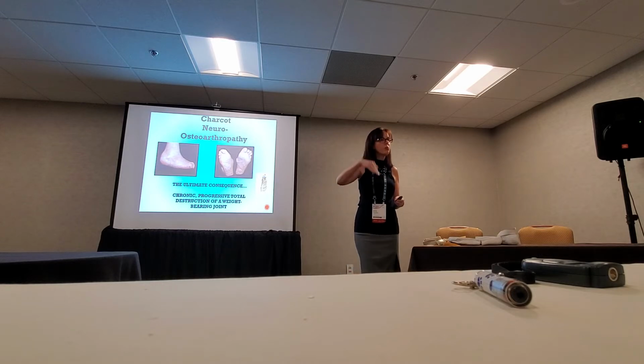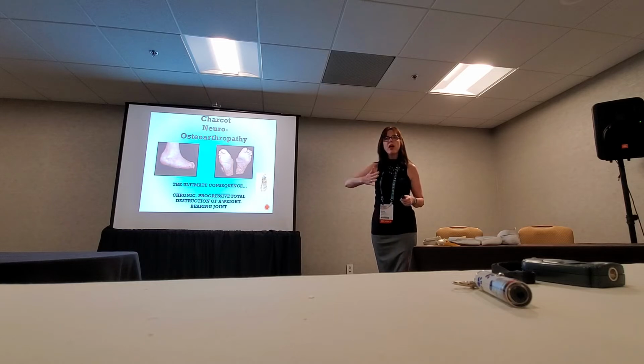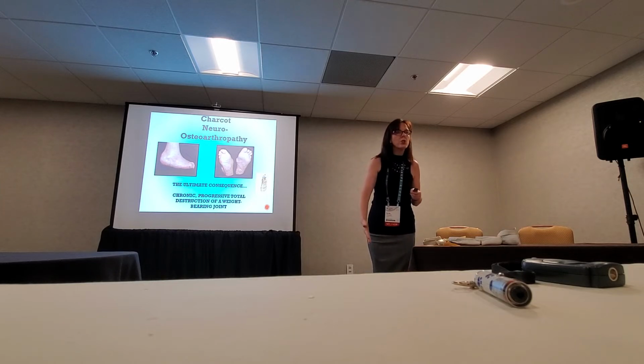Either it's an infection, but if there's no portal of entry, it's going to be the beginning of a Charcot stage foot. That is a great place to find them in stage 0, because we can lock them up in a cast, in a walker, whatever we need to do, even a wheelchair, and then they will never progress to the next stage, which is the acute stage.